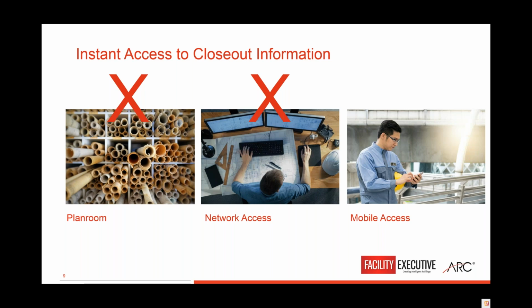Come on. What's in your pocket? A phone. Pull your phone out of your pocket and access everything for your building. That's what you should be doing. You should be able to access all of it from an app on your phone. And that's what we're talking about here.